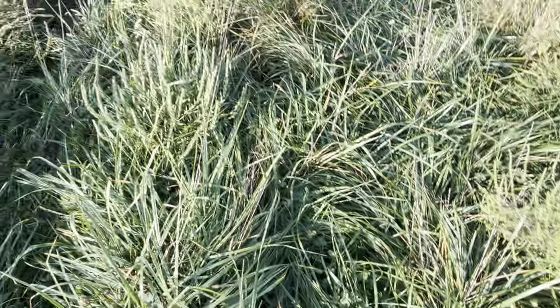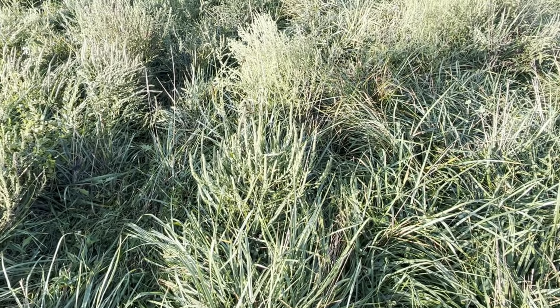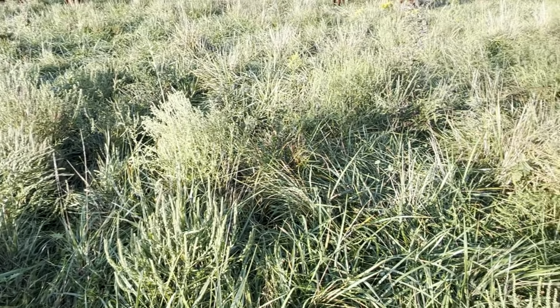And people say, oh, you can't do that. Fescue will crowd out everything. No, it will not.